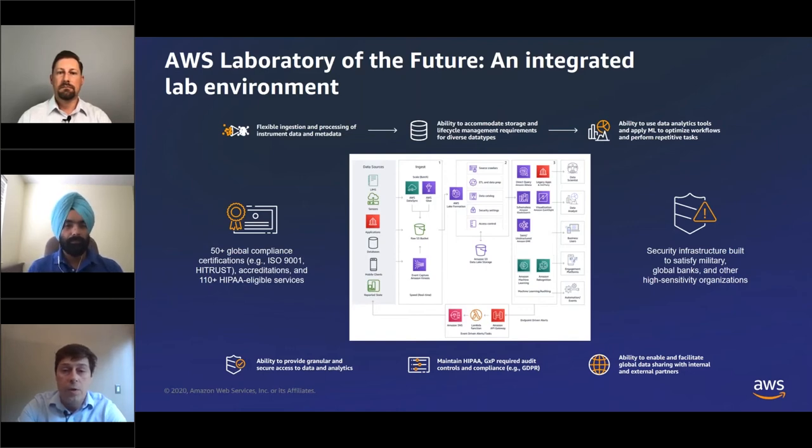AWS services can be used to create end-to-end architecture to manage the data across the lab. The three basic parts of the pipeline are, first, data ingestion. AWS offers a set of managed services that help you get or put data from your IoT devices. In this case, your IoT devices are your connected medical instruments. For example, Amazon Kinesis allows you to capture multiple streams simultaneously from different sources in real time.